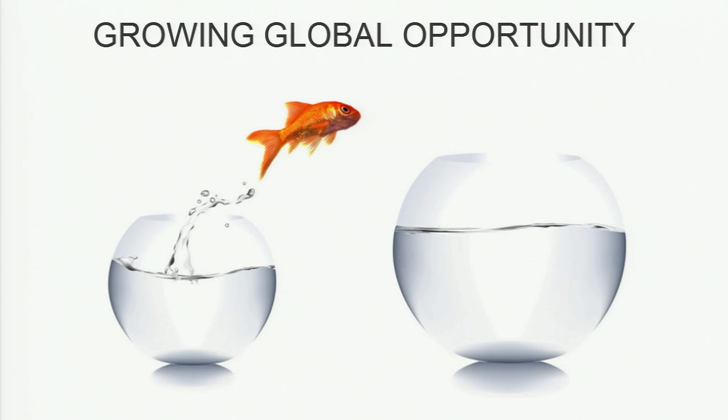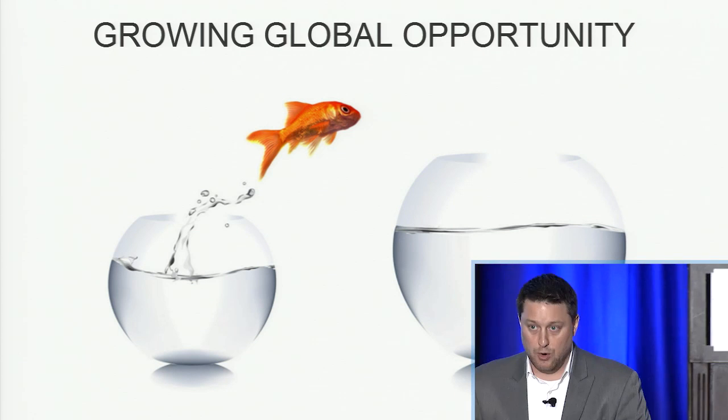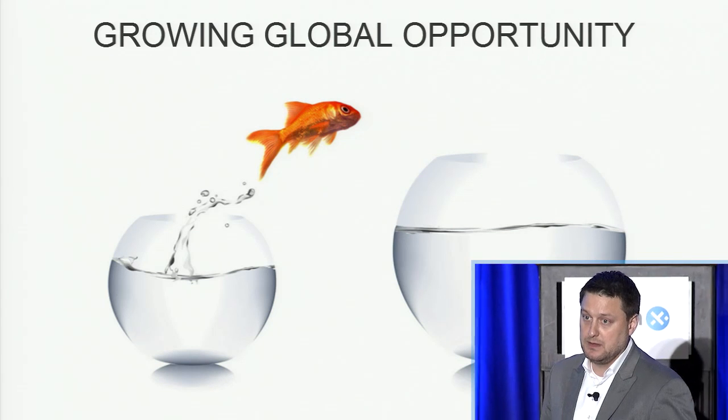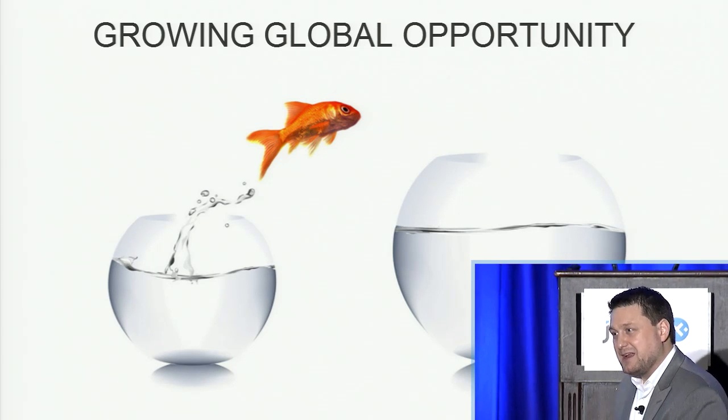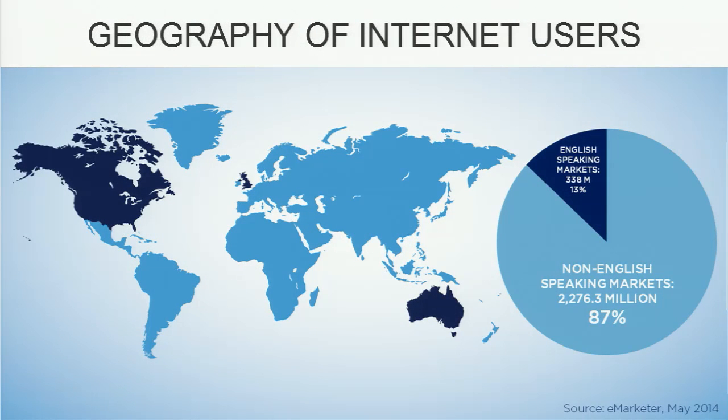If you're a company, you recognize that going global is critical to your growth. You have to get out of your fishbowl and go into the bigger one. But the reason why is you're not really sure. Well, what are some of the stats? When you look at it, this is something that a lot of people don't realize. English is actually only consumed by 13% of the world today. All right, so 87% of the world today has the interest and the preference to communicate in other languages. If you're English only, that might work if your business is only selling in the States, a very specific service or product.